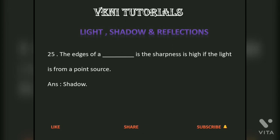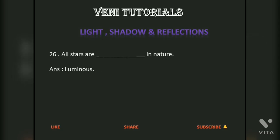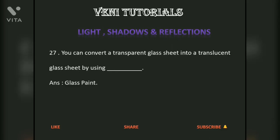The edges of a dash, the sharpness is high if the light is from a point source. Answer: shadow. All stars are dash in nature. Answer: luminous. You can convert a transparent glass sheet into a translucent glass sheet by using dash. Answer: glass paint.